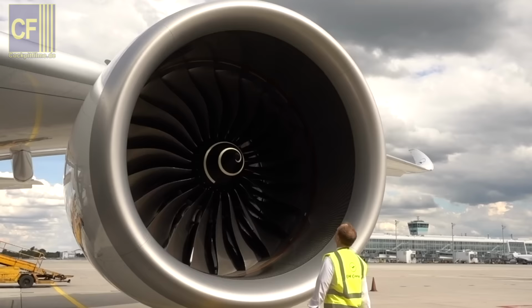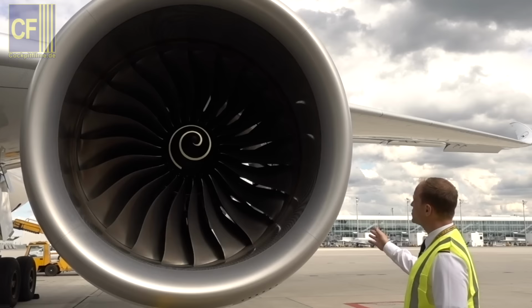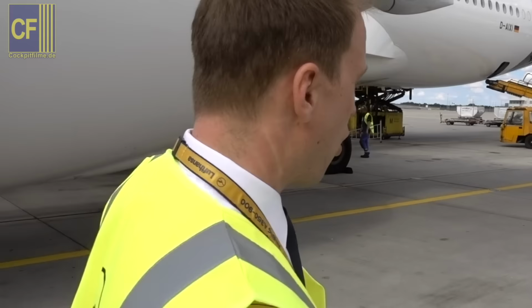This is one of the highlights, guys. This is the Rolls-Royce Trent XWB-84. It's one of the most modern and most powerful engines on the market right now. It's delivering 84,000 pounds of thrust. Very impressive thing. Also here we're checking for leakage, if there is fuel coming from the drain mast, or if there is oil or hydraulic, there shouldn't be any.